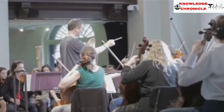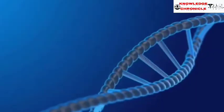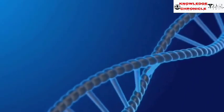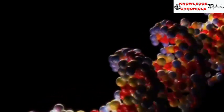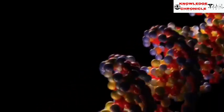Eukaryotic transcription is like a grand orchestra with more instruments and more control. 3 types of RNA polymerases exist. First, RNA polymerase I makes rRNAs. Second, RNA polymerase II makes mRNA, actually a precursor called hnRNA. And third, RNA polymerase III makes tRNA, 5S RNA, and snRNAs.